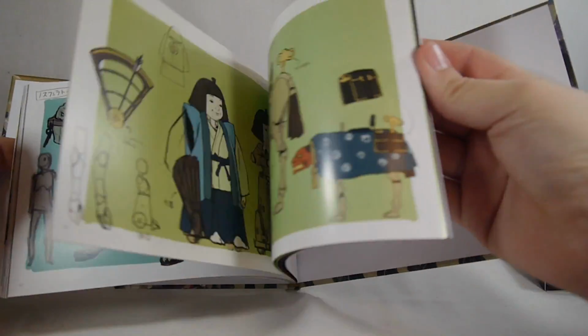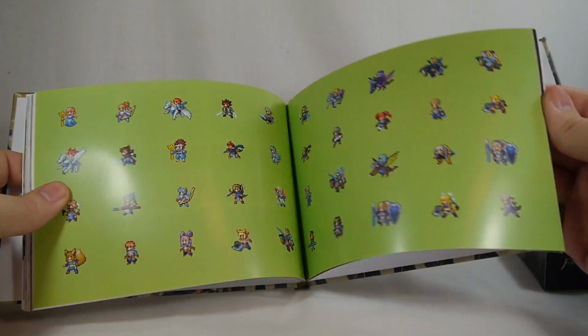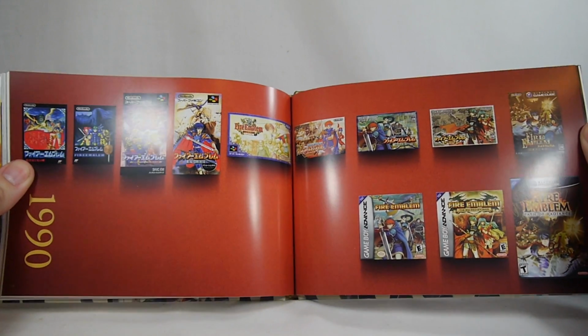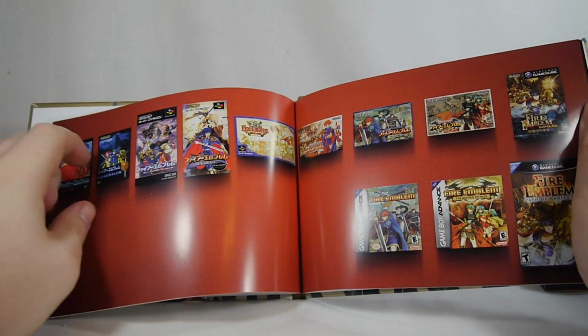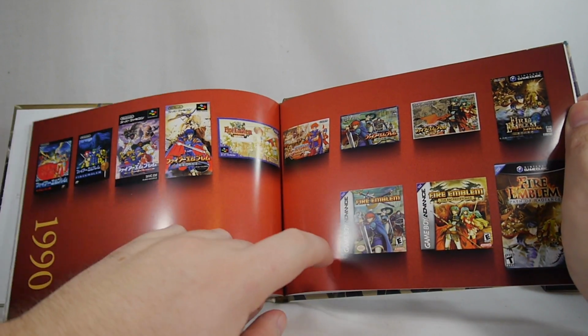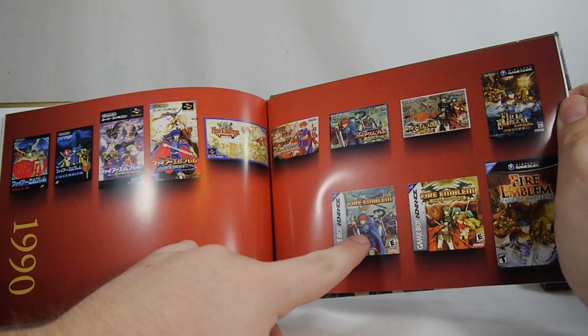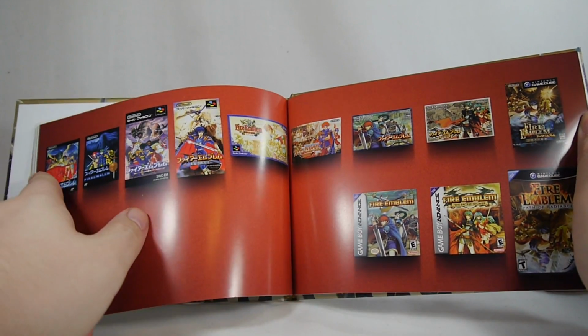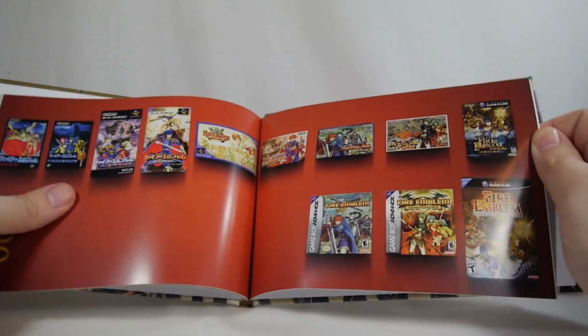That guy's just sad. Oh, and sprites. Man, we got everything. Oh, and a timeline. That's cool. So this is the Japanese timeline of all of the Fire Emblem games. So we didn't start getting Fire Emblem until right here, where we got just a game called Fire Emblem, which is technically this one over here, but it lines up with that game, yeah.